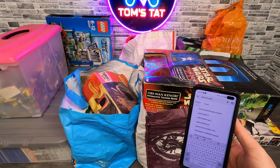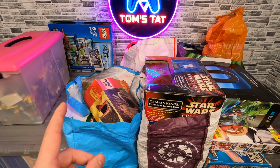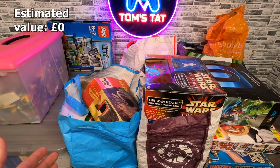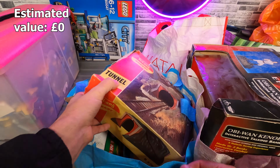I've got eBay up and ready, so each thing I pick out I'm going to look up, see how much it's worth, and then we'll add it to the tally there up in the corner, and then I'll see how much I can get out of all this. Right, so I'll start here.